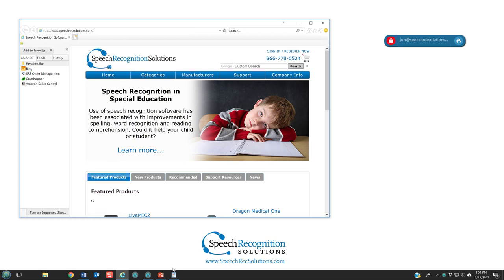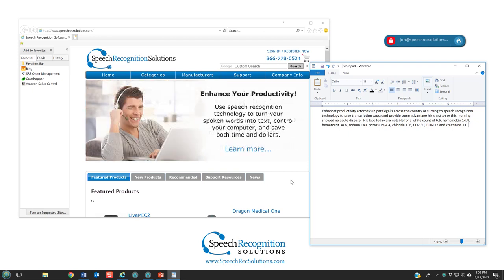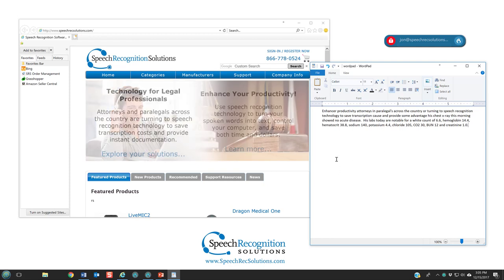Now when I call up that document, you will see that all of the text that I dictated while I was elsewhere, including when the application was minimized, has shown up in my note. This is really helpful as you're creating a note and you want to add material from elsewhere in your EMR.